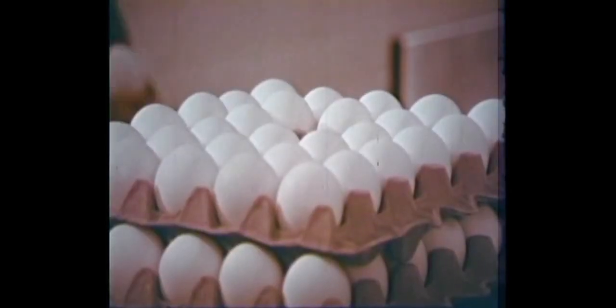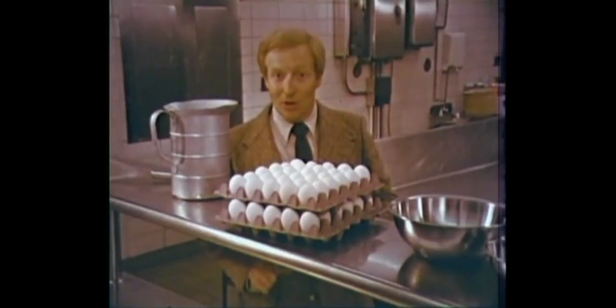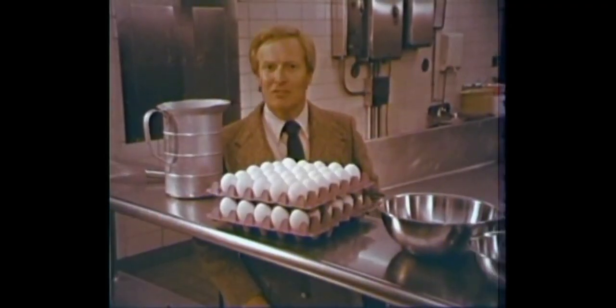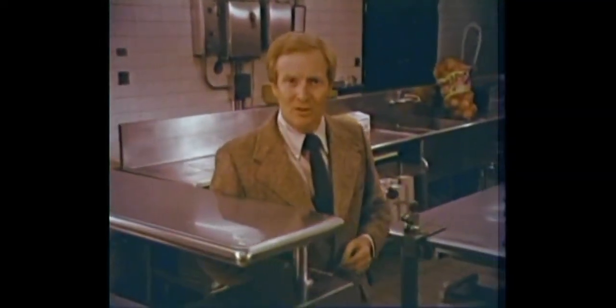Today, it's really hard to find a more popular item on most any menu than the incredible edible egg. There are really quite a few reasons why. First, eggs are extremely nutritious. They're highest quality protein and rich in a number of important vitamins and minerals. Eggs are also easy to prepare, and they're available year-round.